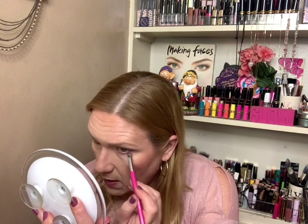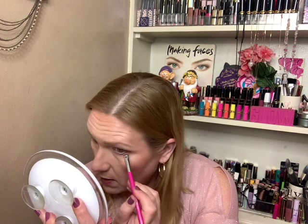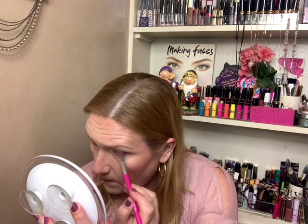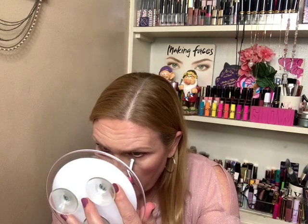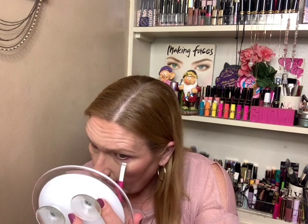I keep wanting to keep blending so badly, because I know it does need it. But at the same time, if I'm in a hurry, I won't. And I still think the look turns out good. That's why I didn't do an over-blending, because I still think the look turns out really good, even if you ain't got all the time in the world to sit there and do it.